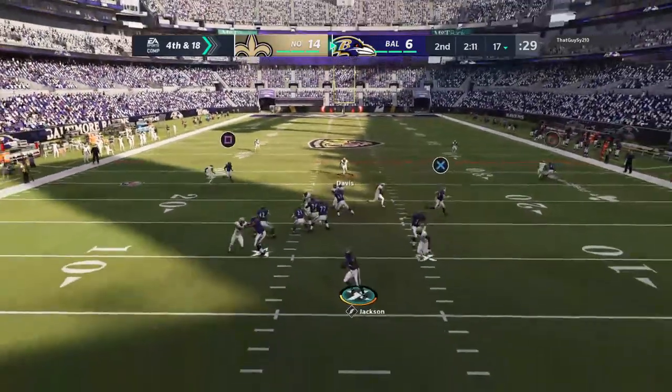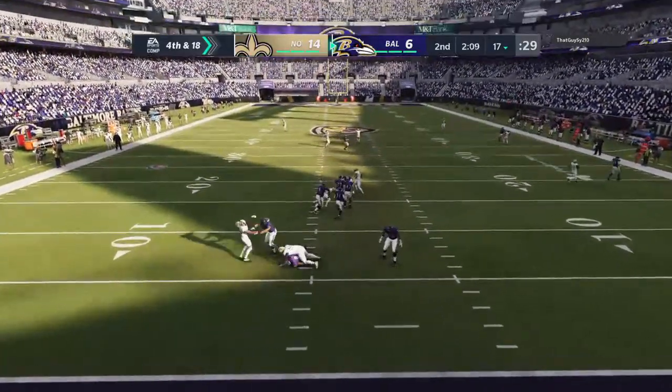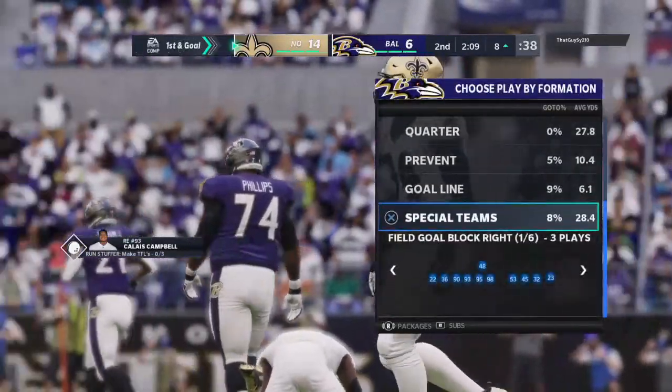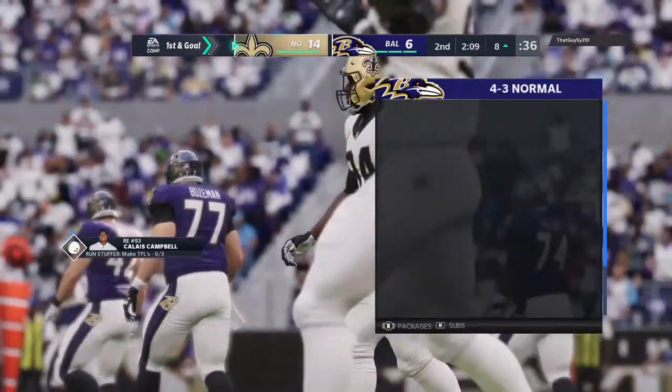Here we go on 4th down with Jackson. In trouble here, and down he goes. Back at the 8-yard line. The sack coming from defensive end Cameron Jordan.